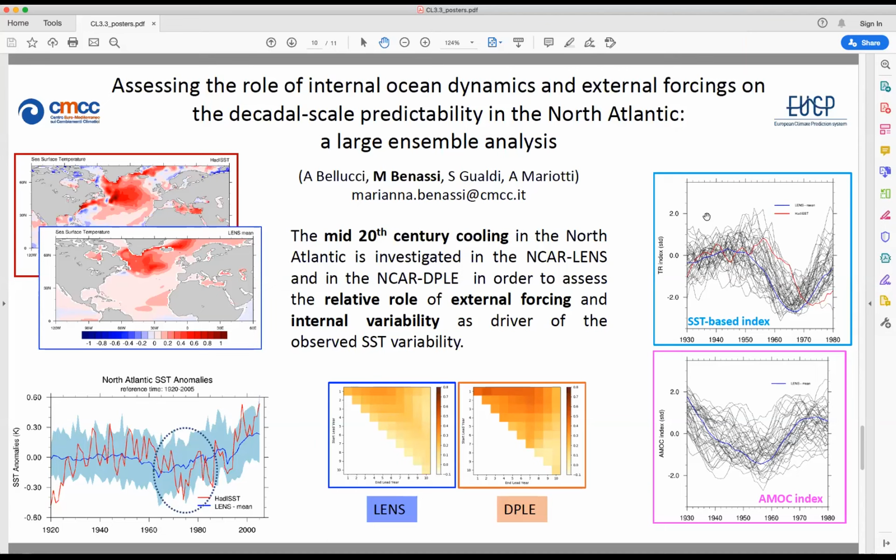I'm Marianne Benassi from CMCC. And this is just to advertise our research on the mid-20th century cooling event in the North Atlantic. Here, our aim is to assess the relative role of external forcing and internal variability as driver for this event. So basically, we want to adopt this event as a case study to gain an insight in a process known to be an important source of decadal predictability for European climate, which is, of course, North Atlantic SST variability.